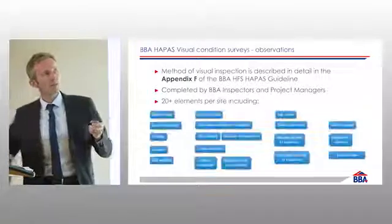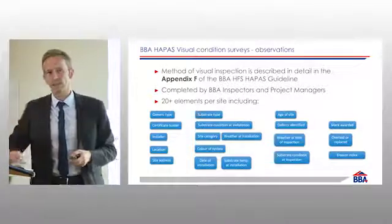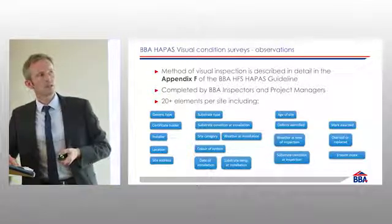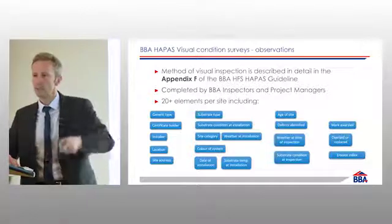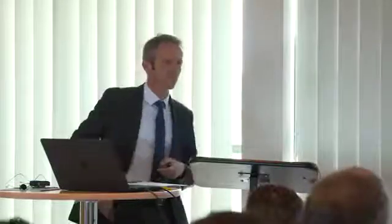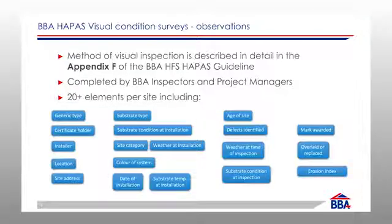So the observations were based on Appendix F of the HAPAS guideline. Again, that's available on our website if you want to have a look. The defect survey that we do and the marks associated with that were completed by BBA inspectors and project managers. Some of those also included panel inspectors because they extended to original assessments and follow-up assessments as well. There were 20 plus elements per site, so it wasn't just when it was installed, when we go and visit, what was the weather like. We've got the generic type, certificate holder, installer, location, address, substrate type, condition at installation, site category, weather, colour. The list goes on. That was pretty epic trying to put all that together.